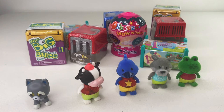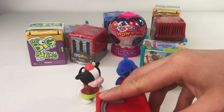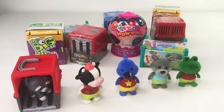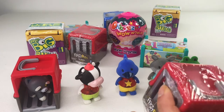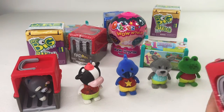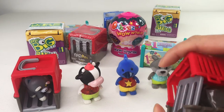Alright. There you go. Just stay there with the rest of your pals there. Ooh, this is cute. Look, you can even have him stay in his carrier. Ooh, that's cute. Wow. All right. And next up we have, who's in here? And let's see.